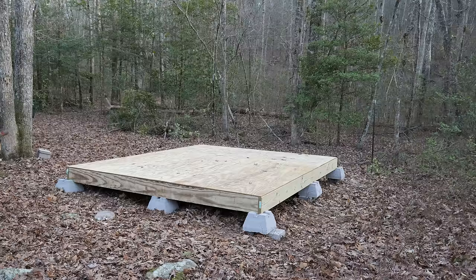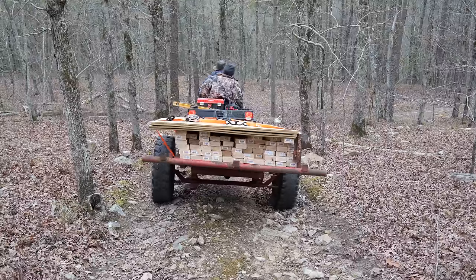Now that our foundation was complete and good and level, it was time to move on to the next part of the build.